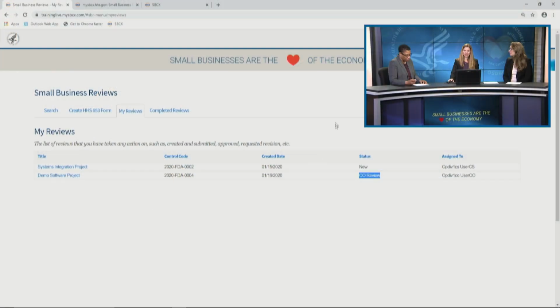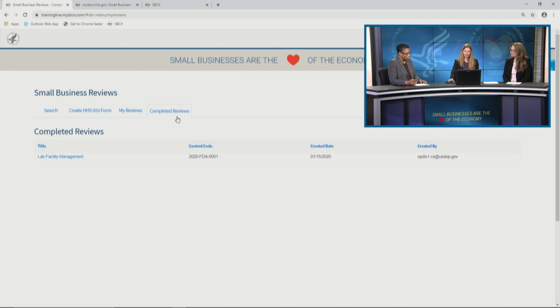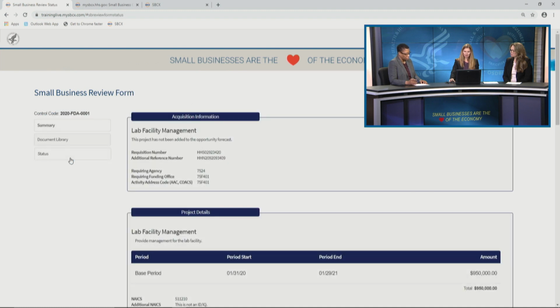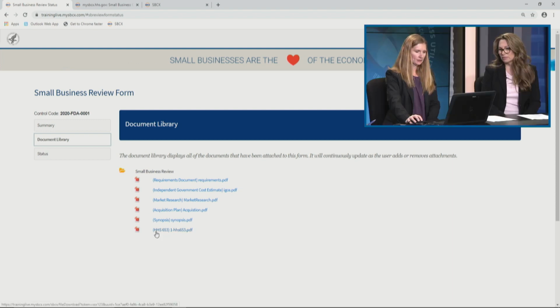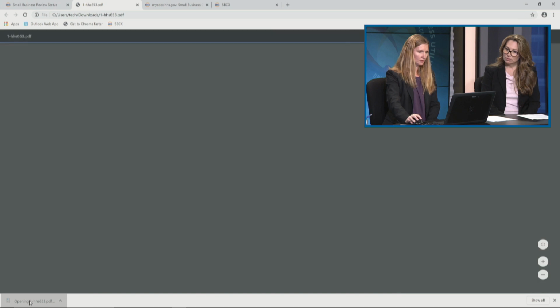Okay. So go ahead, Barb. When it is completed, the CS and the CO who approved it will get a notification, and it will tell them the steps to follow to log into SBCX and go to their completed reviews tab. They can click on the completed review and go into their document library, and there they will find, usually as the last file, in parentheses it'll say the file type HHS 653. They can click on that file, and that is a PDF version of everything that is needed to officially document that SB review as completed and approved.